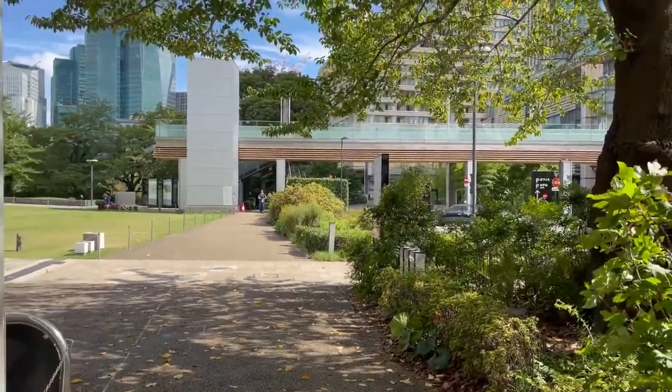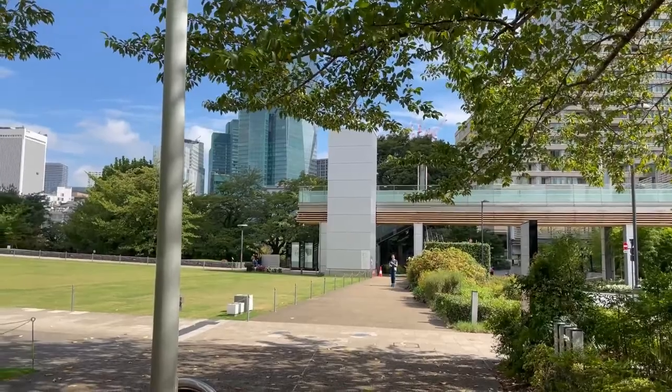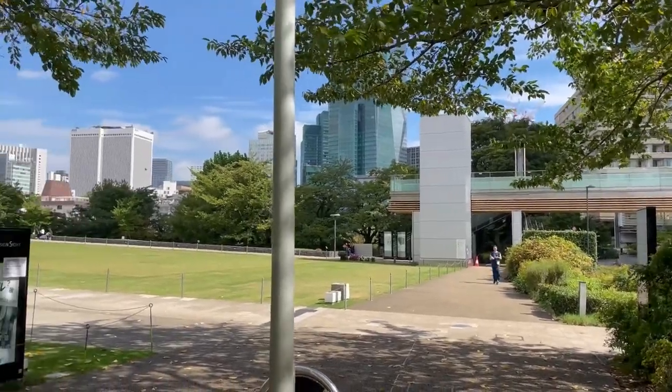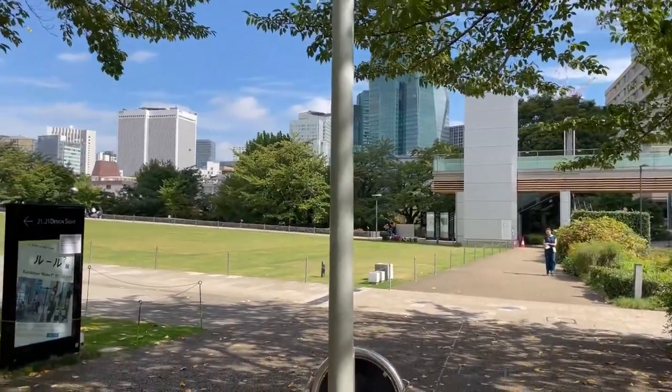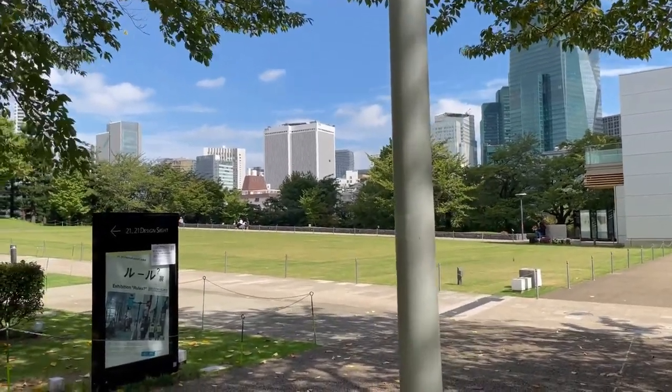This vast greenery located in the middle of Roppongi will heal your heart. This is an open space that provides people living in this city with a moment of peace. The vast green open space, which occupies about 40% of the site, will heal, invigorate and awaken creativity.